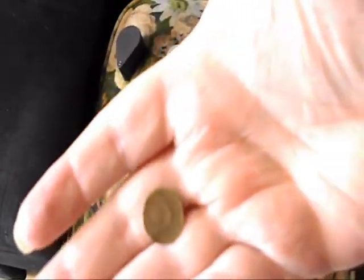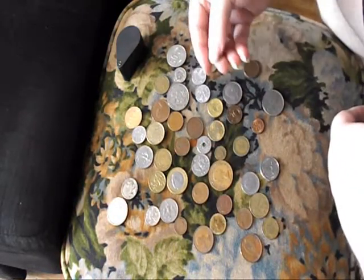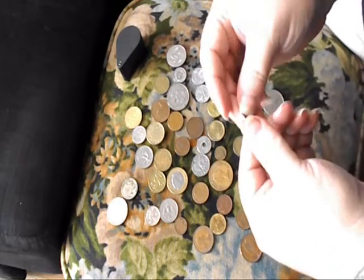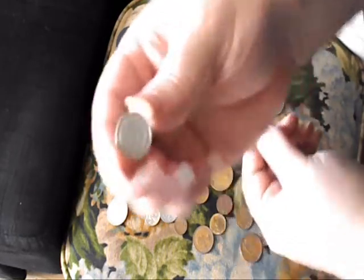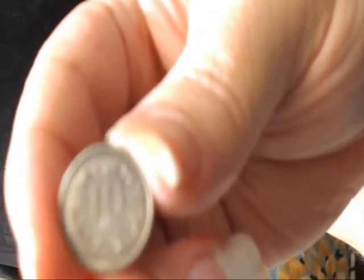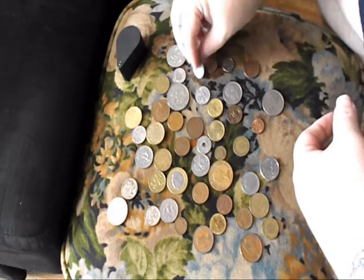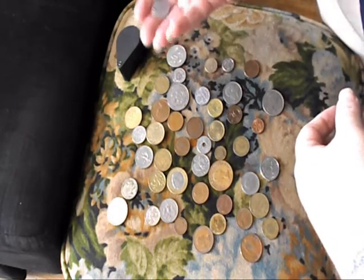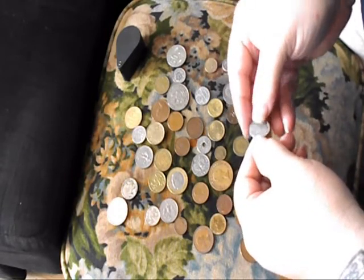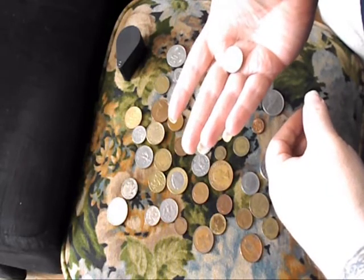Look at that. That is cool. That is just tiny. Dang, I thought that was a dime for a minute. Look, it does say 10 cent or 10 on it. See? 10. Well, that feels like plastic. That is crazy.